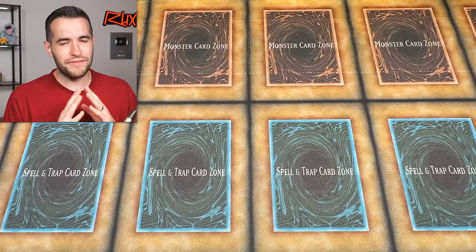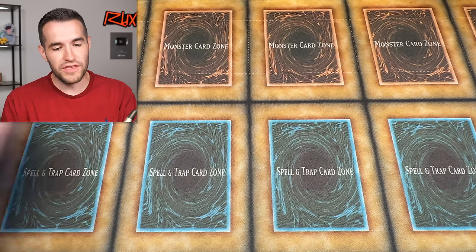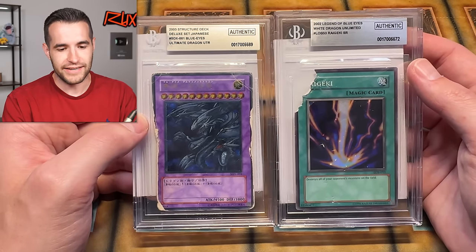All right, so we did maybe find the line between too bad and gradable. We actually didn't find the line yet. We found what was too bad. We need to find like a one and then compare it to that and see what the difference is. I think the problem with these two right here is they're literally missing parts of the card. You have to have the entire card somewhat intact, I guess, for it to be graded. So yeah, we figured that out today.